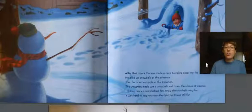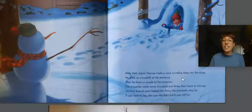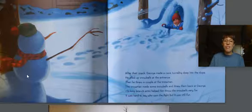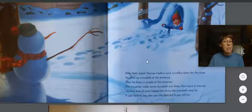After their snack, George made a cave, tunneling deep into the slope. He piled up snowballs at the entrance. Then he threw a couple at the snowman. The snowman made some snowballs and threw them back at George. His long branch arms helped him throw the snowballs very far. It was hard to say who won the fight, but it was still fun. Looks like a lot of fun, friends. I noticed George is feeling pretty happy. He's smiling and he's dodging, playing a snowball fight with the snowman.